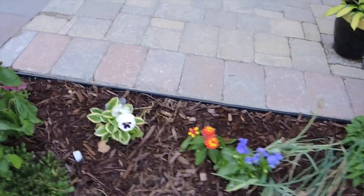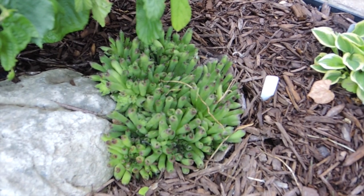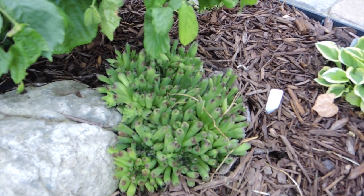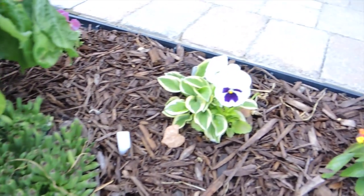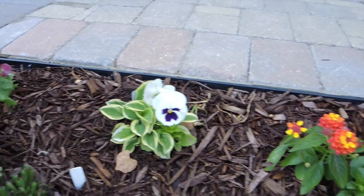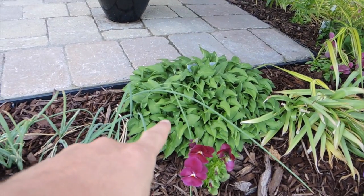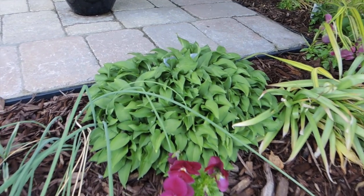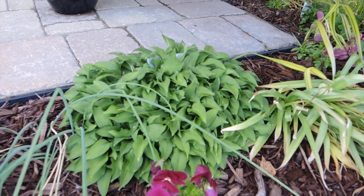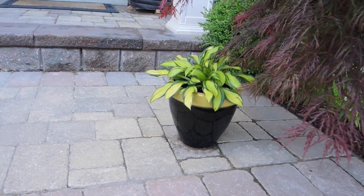More lantana. We've got this, I don't know what type of hens and chicks this is. Oddity, I think is what it's called. Hosta Hope with a pansy growing in between it. And pan across here. We have Hosta Tiny Tears. This is doing fantastic. I am in awe at this Hosta this year. It's so big. And then I got a new Hosta for the pot here.